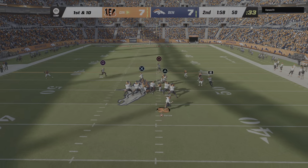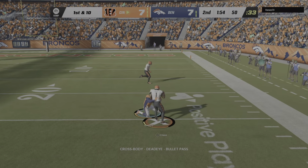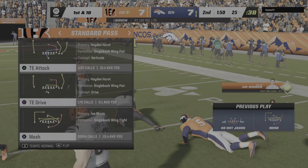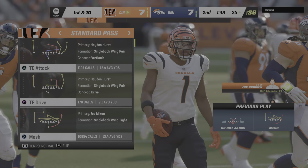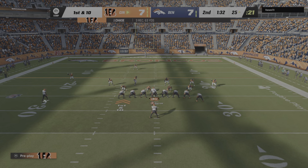From midfield now, Burrow. Flush to his right. And he'll find Chase on the right side, complete. And they're able to work this to the 25 before it's all said and done. A really nice gain of 25 yards.